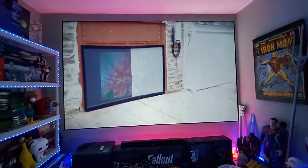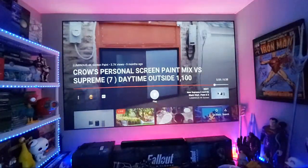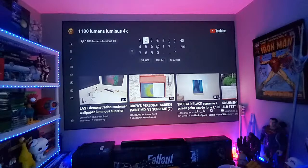This is why cheap screen paint mixers are a waste of money. That's why it doesn't make a difference if I have a 3,500 lumen projector or a 43,000, because I can show you demonstrations of me testing our screen paint outside on projectors that are literally pieces of crap. Now I'll show you something called the 50 lumen test. And this is on a silver screen.